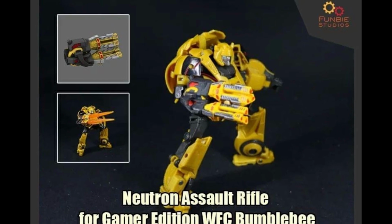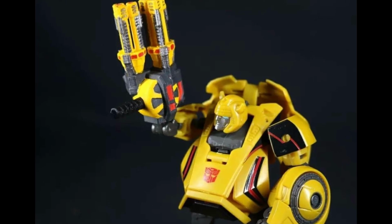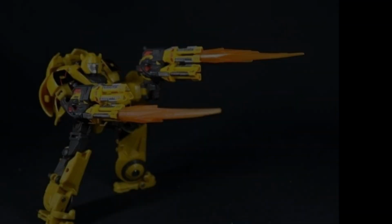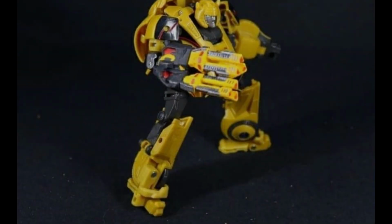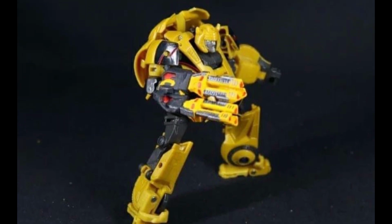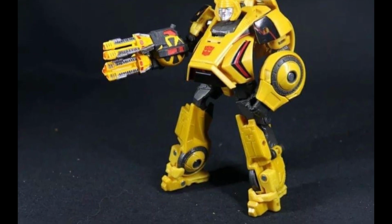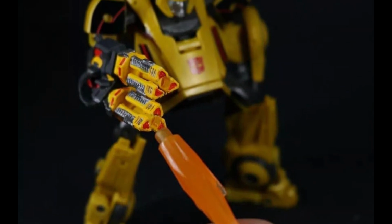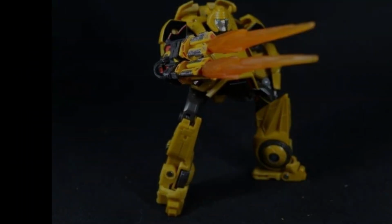Kicking off today with Funbiestudios, and they have a Neutron assault rifle. So after working really hard on making vast improvements to the gamer version of Optimus Prime, they've now set their sights on improving Bumblebee, and look at them guns. Phenomenal work here by Funbiestudios. They really do go all out. How did Hasbro miss putting guns like this with Bumblebee? Oh, I know, they're lazy. This is amazing, really great work.